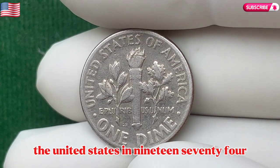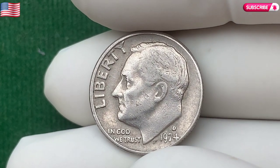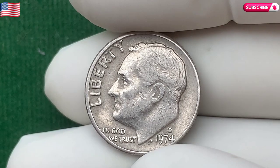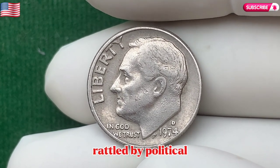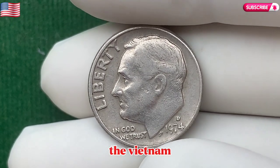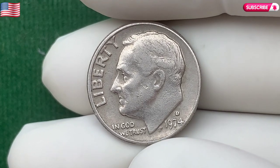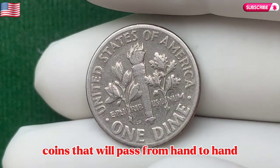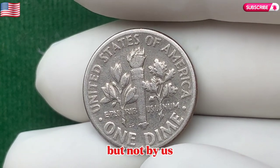Picture the United States in 1974. The country is at a turning point. Richard Nixon has just resigned from the presidency after the Watergate scandal. Gerald Ford steps in to calm a nation rattled by political upheaval. Inflation is rising. The Vietnam War is winding down. And in the middle of this chaotic time, the U.S. Mint quietly goes about its business, producing coins that will pass from hand to hand, day after day, seemingly unnoticed by most, but not by us.